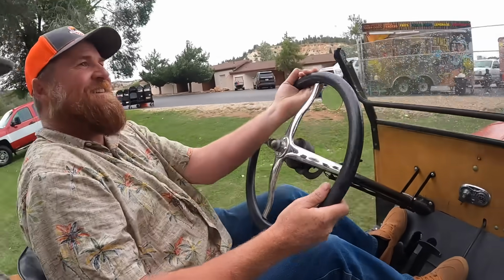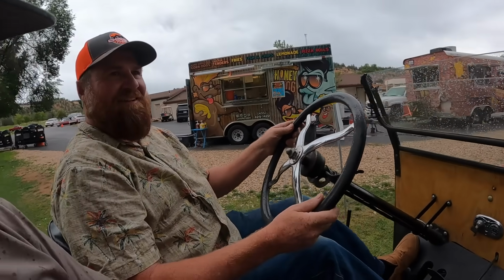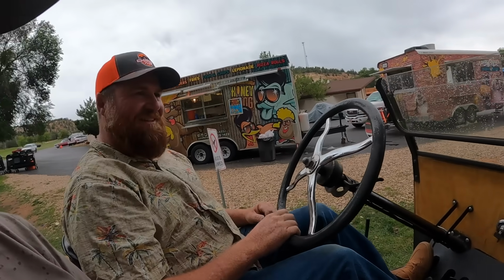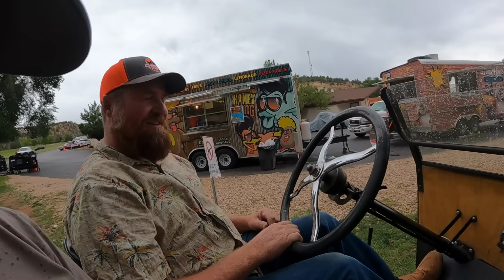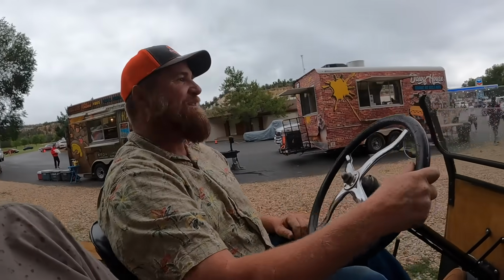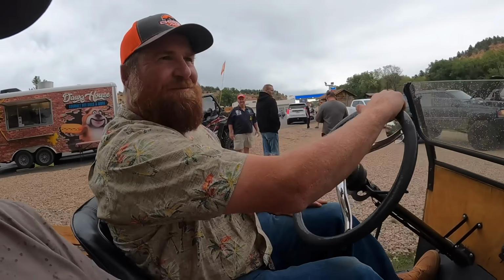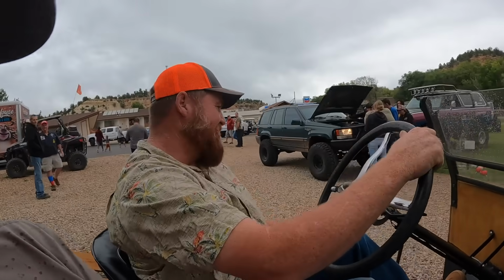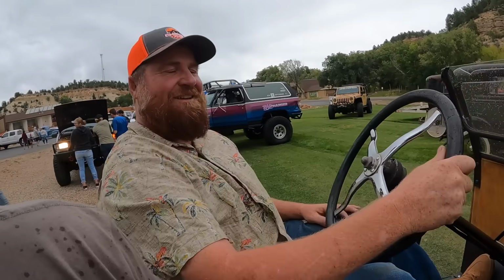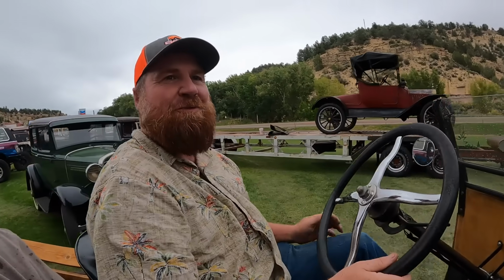Oh my gosh, you know how much flex is in it? Yeah. Opposite of a clutch, isn't it? Yeah. Well, this is my first time driving a Model T, and this is a significant amount of work. If you daily drove this, it would ruin you for everything else.